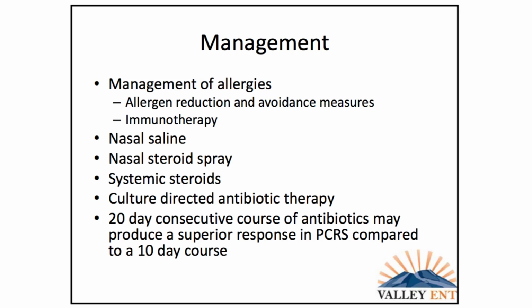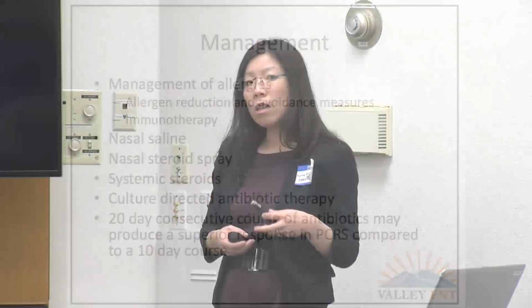And really, this just helps to increase mucociliary clearance. It helps symptomatically. Nasal steroid spray has anti-inflammatory effects as well as potential decongestant action. Systemic steroids, not usually for uncomplicated acute cases, but certainly as part of a treatment plan for chronic, where we're trying to figure out, do they need to go to surgery, try to treat them to help to get them back to normal. If possible, a culture-directed antibiotic therapy.